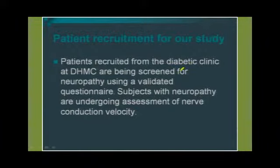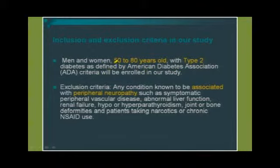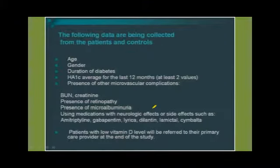Getting some feedback. They looked at all these women that had type 2 diabetes. If anybody had neuropathy from something else, they kicked them out. They looked at all these points, and patients with low vitamin D were referred to their physician. So they did a very good study.